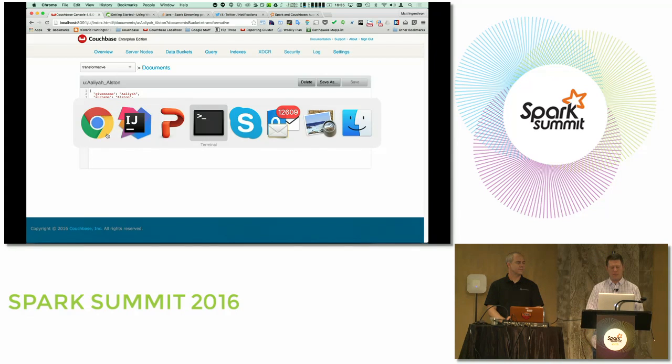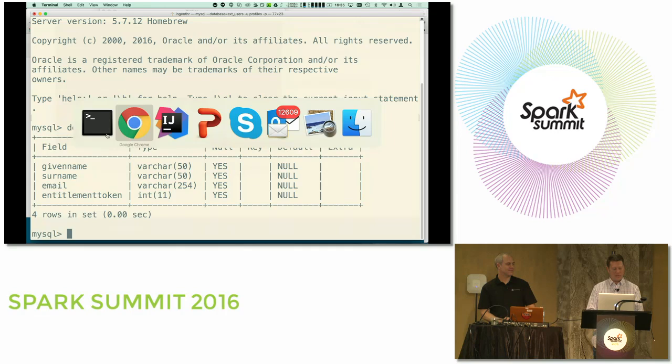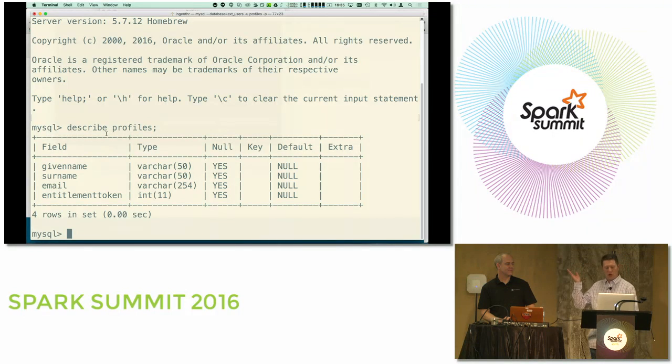What I have here in this particular case is just MySQL as the other data source. Frequently when I do this, I like to use a Hadoop cluster. However, trying to run a Hadoop cluster, a Spark cluster, and a Couchbase node all on my laptop makes for a slower demo, so I'm just going to use MySQL in this case. Hope you don't mind. And if I describe the table, you see that I have a table that has given name, surname, email, and entitlement token.